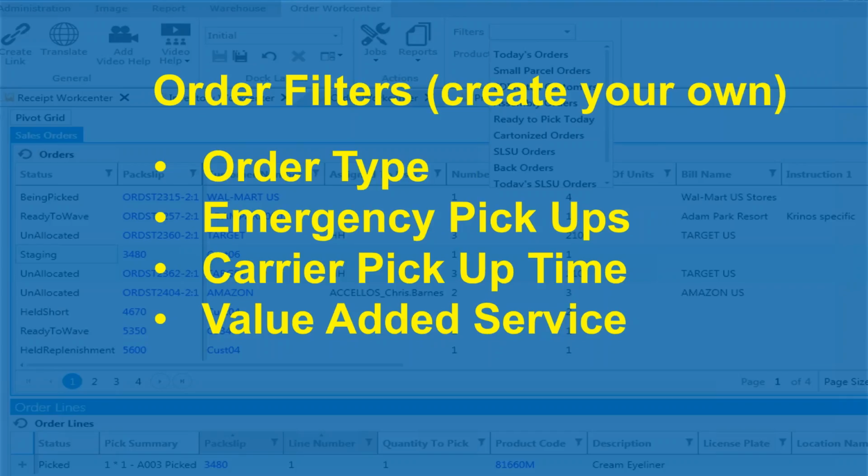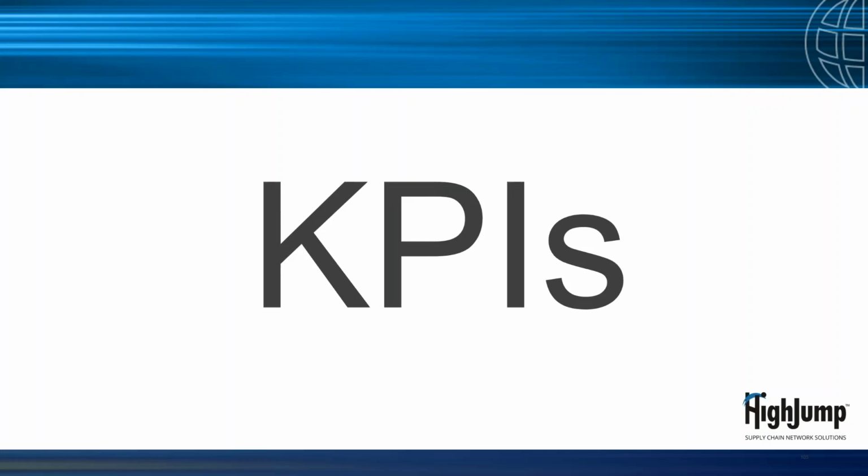The Order Work Center is a management tool to help you optimize customer service levels and balance workload across the warehouse. As you are processing transactions through the warehouse, you should be able to tap into the data provided to help you understand the operations and, more importantly, proactively manage change.